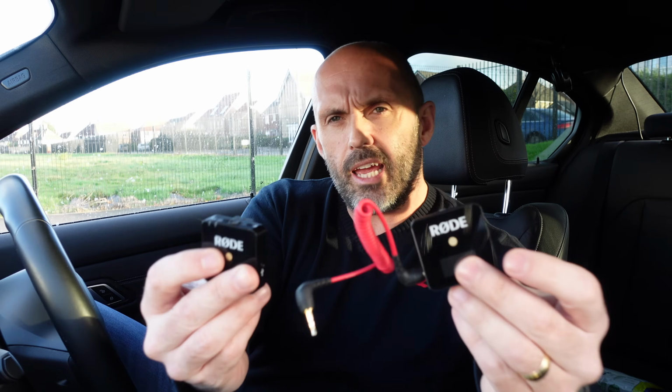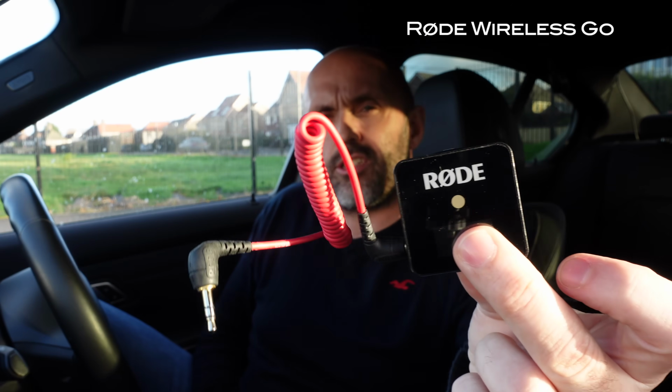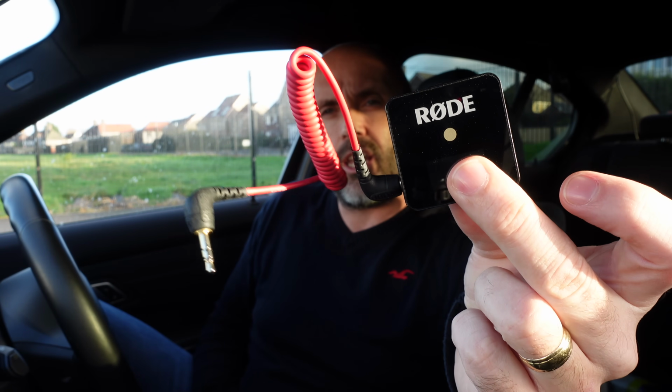I do use other Rode gear as well. This little bit of kit, the Rode Wireless Go, is an amazing little piece of kit. This one connects to your camera, and then you can stick this one wherever you like. There's like a little microphone in there as well that you can actually hold, or I sometimes clip it up onto the wire of my dash cam.